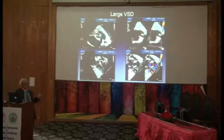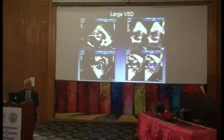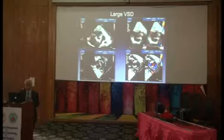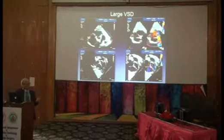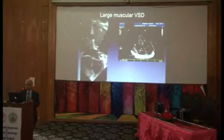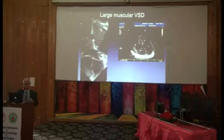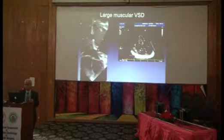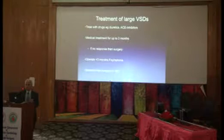Subcostal view can give us additional information about any possibility of restriction of the left to right shunting through the pulmonary valve. And here's the blood flow, the left to right shunt through the VSD and through the pulmonary circulation. This is a still picture of a large muscular VSD, and these can cause problems. Perimembranous VSDs are the commonest defects really that we have to deal with in that first year of life.